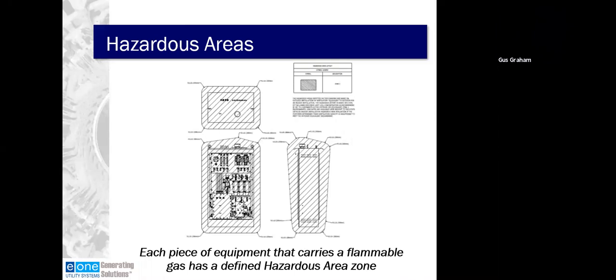So each piece of equipment that is carrying the hazardous gas, in this case we're referring to hydrogen, can create a hazardous area in a zone around the piece of equipment. And that area is predicated based on the risk of a leak forming in the network of piping and connections on the piece of equipment. And the manufacturer of the piece of equipment follows the code and standard to define a bubble around the piece of equipment associated with those risks.